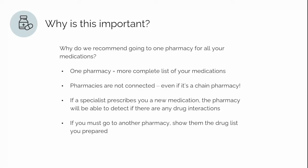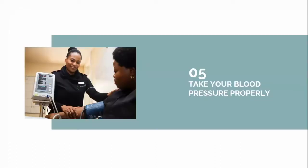However, if you must go to another pharmacy, you should show them that up-to-date medication list that you prepared so that they can check to see if that new medication you were prescribed interacts with any of your other medications.